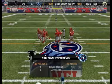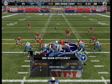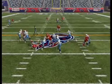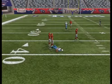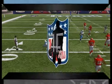Ball on the 49-yard line. And this is the 9th play of this drive. Almost at the 2-minute mark now. They give it to the halfback, setting up play action with the pass. He hits his receiver. Johnson is there for the tackle at the 37-yard line.